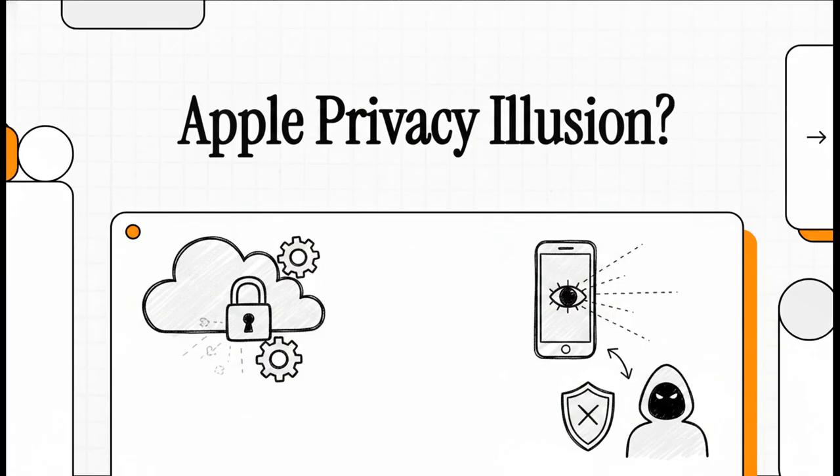Is Apple's highly marketed Siri AI in iOS 27 a massive privacy revolution? Or is it kind of a hidden security risk? Well, let's dive right in and dissect the new architecture, the potential vulnerabilities, and what security experts are warning us about when it comes to your personal data.